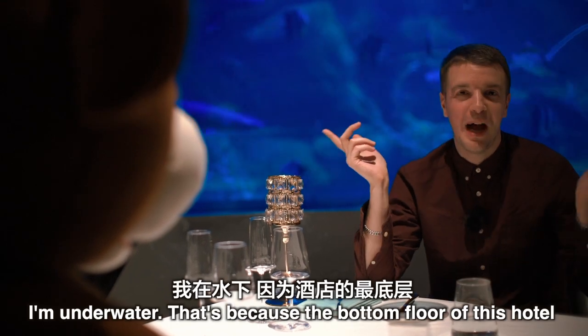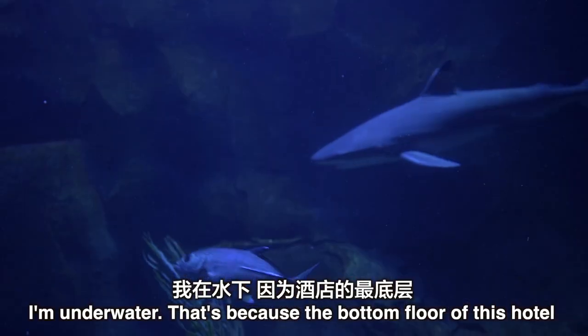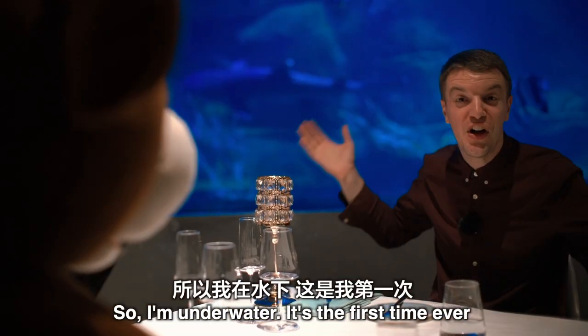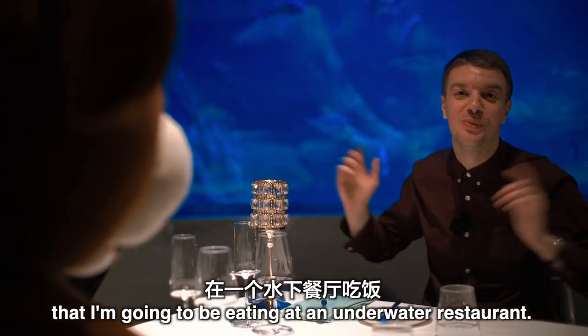As you can see, I'm underwater. That's because the bottom floor of this hotel is actually built under the water surface in the quarry. So I'm underwater. It's the first time ever that I'm going to be eating at an underwater restaurant.